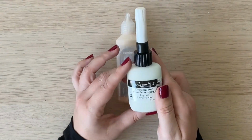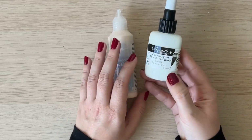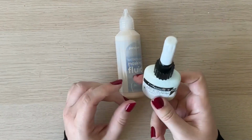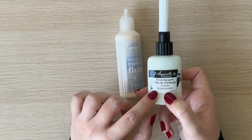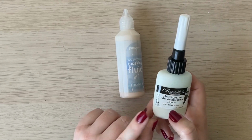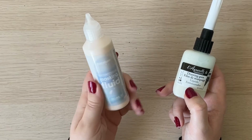Though I must confess that I also picked up this one, which is also a masking fluid by Sinelea, and I took it because there's a 0.5 millimeter point for small details, and I can see that it's much more liquidy. But I don't know how it's going to go with this. I heard also great reviews about this masking fluid, or at least the masking fluid from Sinelea. So I want to give this one a go, at least for small details. But other than that, I think this one will remain my masking fluid of choice, because it's just great.